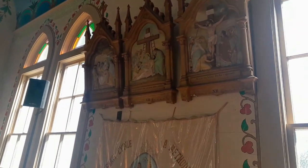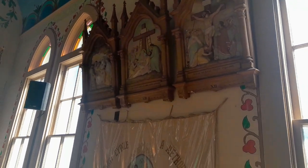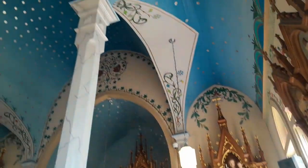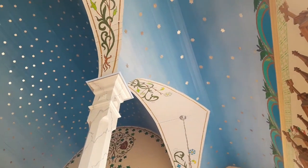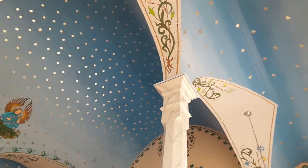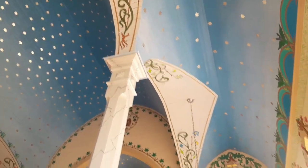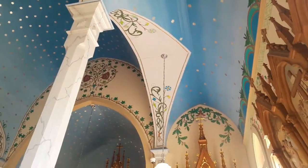Wandering in here, there's a tour going on, so that's what that gentleman there was talking about, some of the different things about the church, and some of the things that I learned. He said, see the blue on the ceiling? It's all the same color blue. You only see it different because of the way the light hits it. So it looks darker and lighter, and it was interesting.